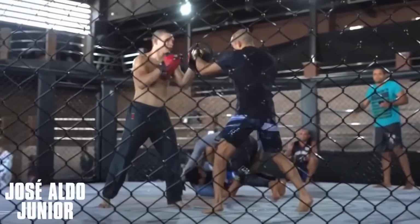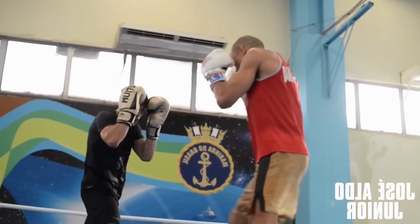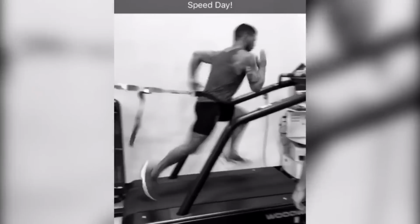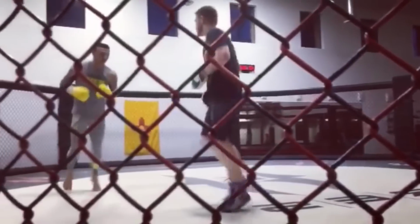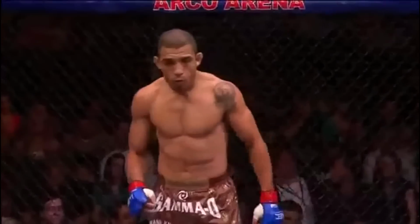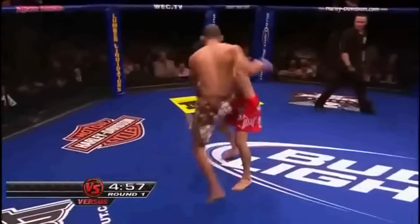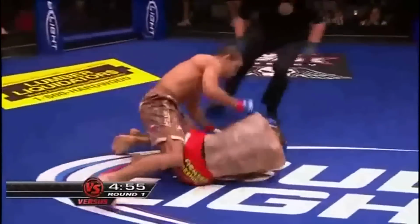Jose Aldo's undefeated winning streak is one of the most entertaining strings of fights one could delve into. One of his most impressive performances was against Cub Swanson, who's a great fighter himself. How does one outfight Cub? Don't let him fight at all. Right when the fight started, Aldo decided that he had somewhere to be, threw a flying knee, and put a stop to it right when it started.